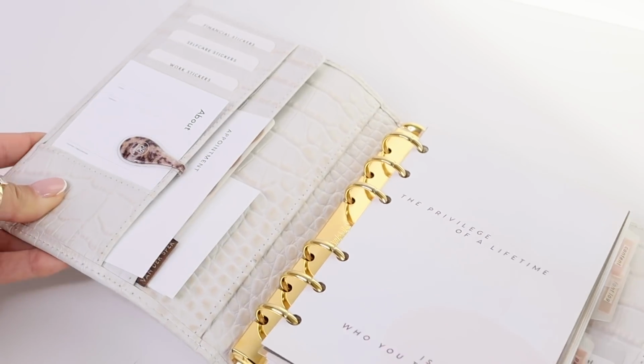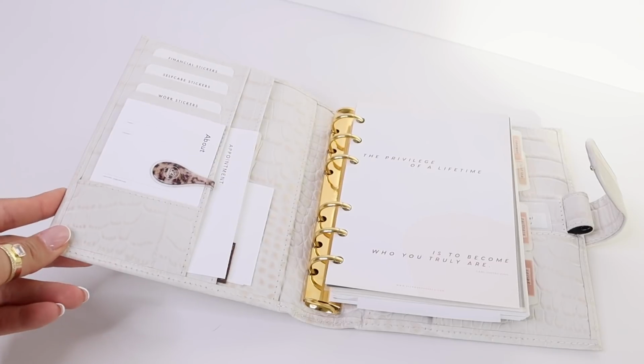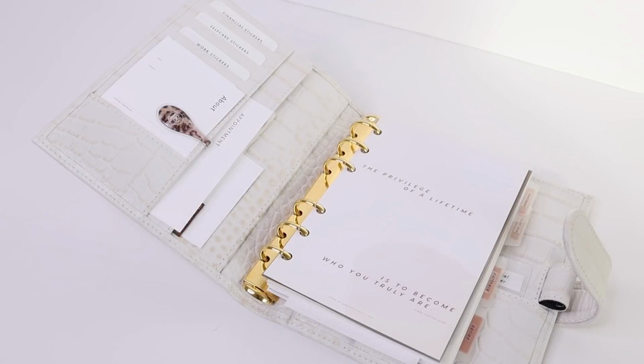The only thing is that I can't use it as my main agenda because A5 is my favorite planner size for like a main agenda. So I have to use that as my main planner. But I really love this size, so I'm looking for a way to incorporate it. I don't know exactly what I'll do with it, if it'll be a pet planner or, I don't know, just some sort of reference planner. I'm not really sure yet, but I'm looking for different ways that I can use it.